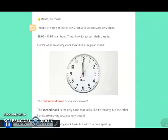Most math classes last 1 hour. Our math class is a little bit longer than that. So here's what an analog clock looks like at regular speed. You're going to see that the second hand is moving very fast, which means it's a shorter span of time if we're thinking about how it's going to move. It's very short because it's moving and it makes the hand move faster.